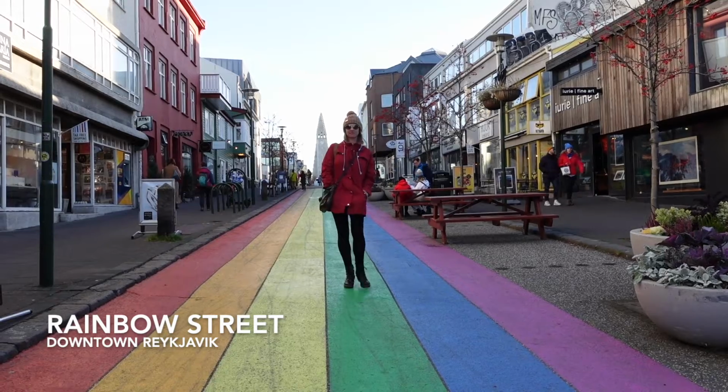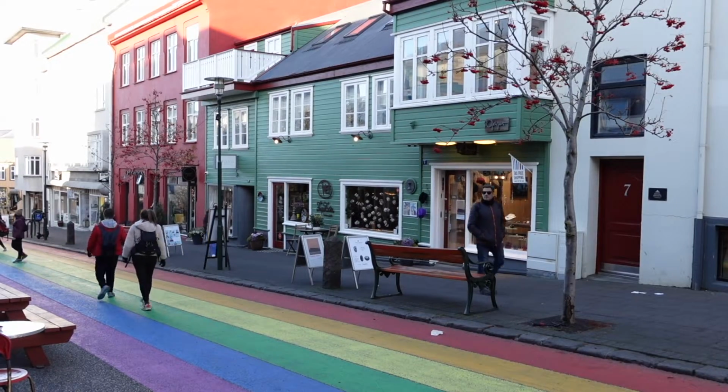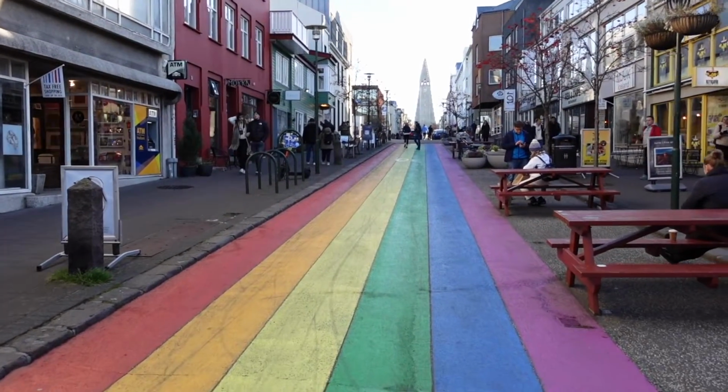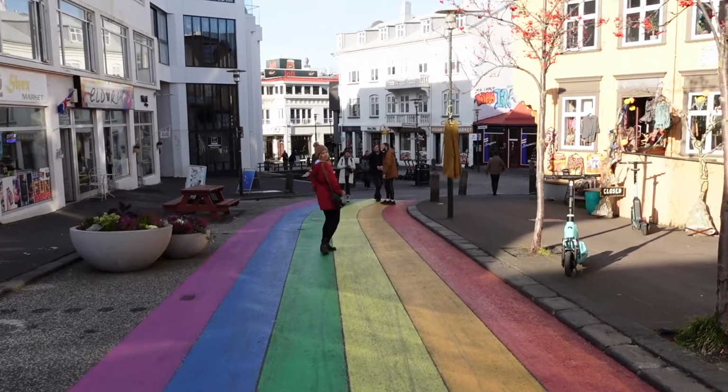Rainbow Street. Located in the heart of downtown Reykjavik, Rainbow Street is hard to miss. Framed by charming shops and restaurants, it makes for a fun photo op in any direction.